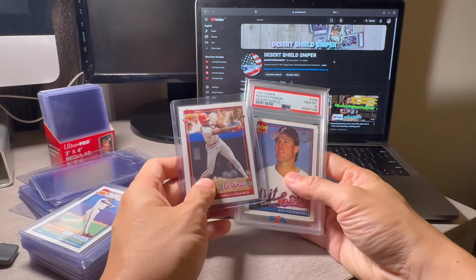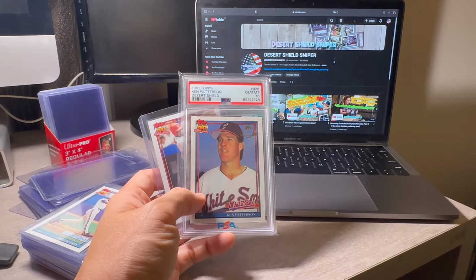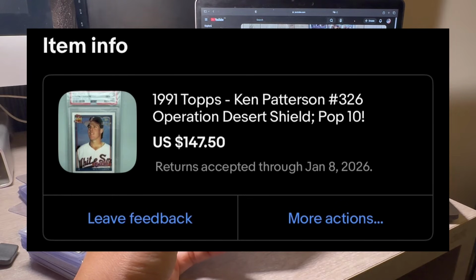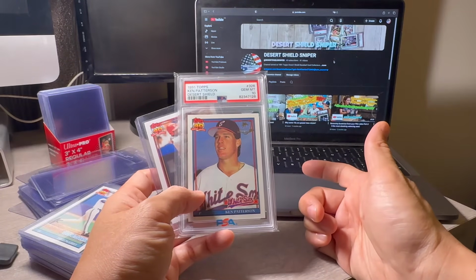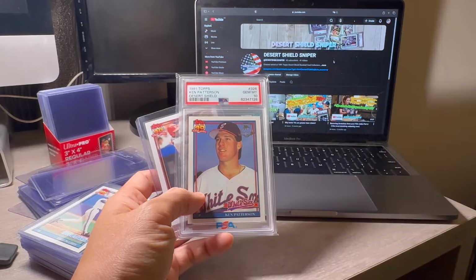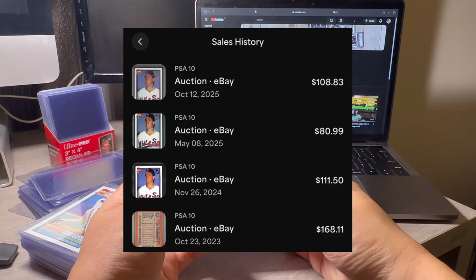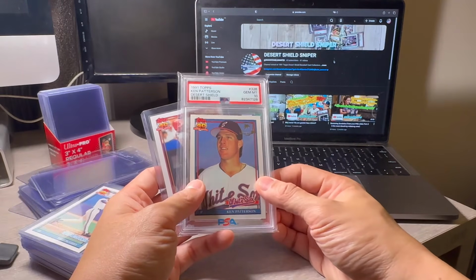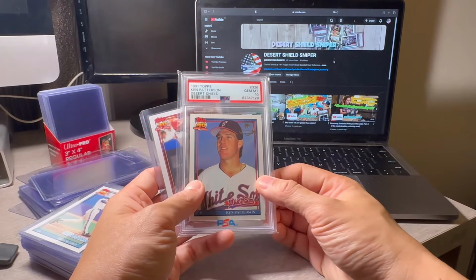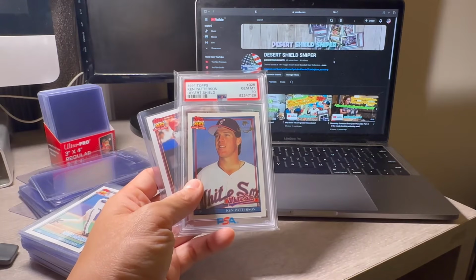Now, the reason why I say this is because when you're buying a PSA 10, let's just say like this Ken Patterson here, I don't remember how much I paid for this, but I think it was a ballpark $100. Now, if you want to make money off of this card, sure, you can list it for 150, and someone may buy it for 150, but the chances of that are quite slim because most likely they'll just look at the comps, and the comps will say that this card was last sold for 100, and they'll probably try to lowball you at 80. And the only reason why you will probably make a profit on this card is until the next comp goes up, or all of a sudden those shield cards are in higher demand and all the cards go up, and that will happen as well.